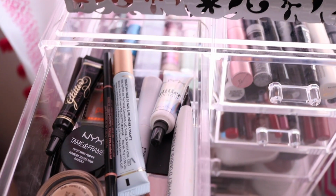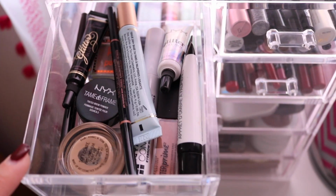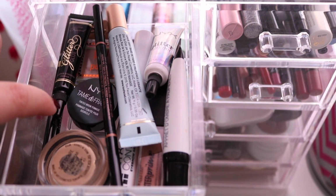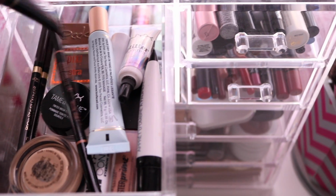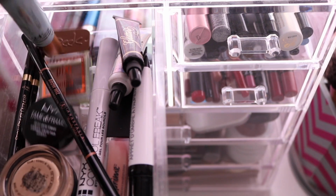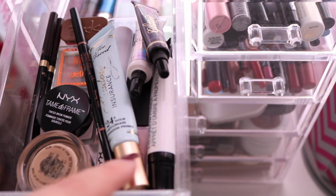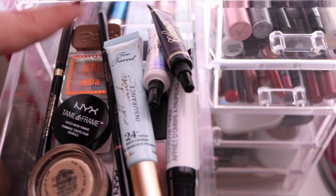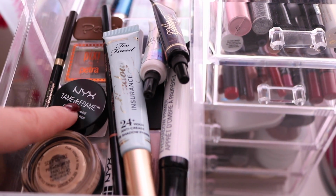So in this first little drawer, I like to keep eye bases, eyebrow stuff, primers, things like that. I have my Anastasia Brow Wiz, my brow stylist definers on the side. I have some glitter glue. I have other eye primers, my Shadow Insurance, Maybelline, Wet n Wild. I like to keep my MAC Soft Ochre paint pot. I also have some other brow things from Ipsy, as well as my NYX Tame and Frame right there.